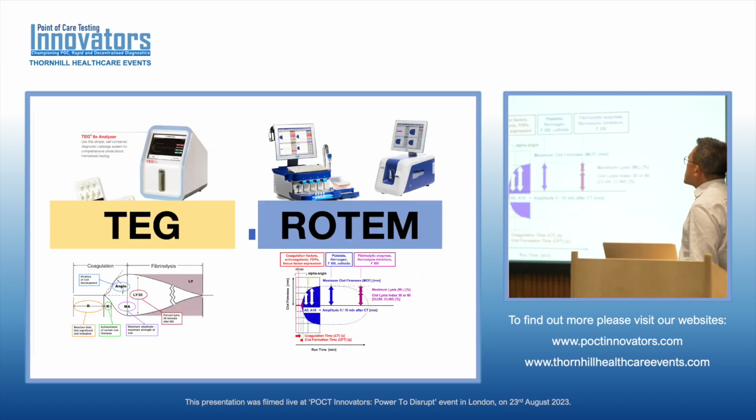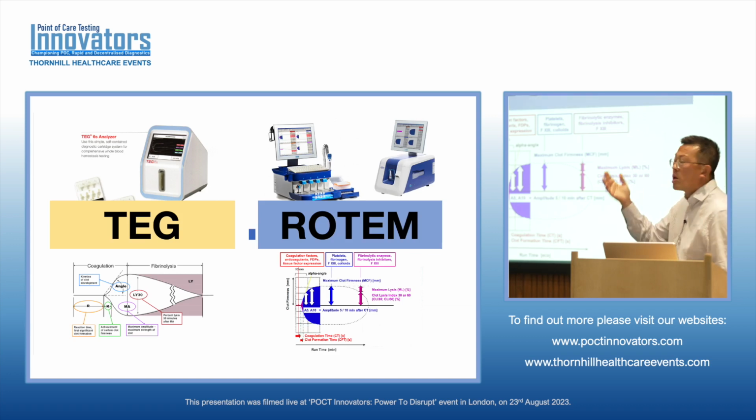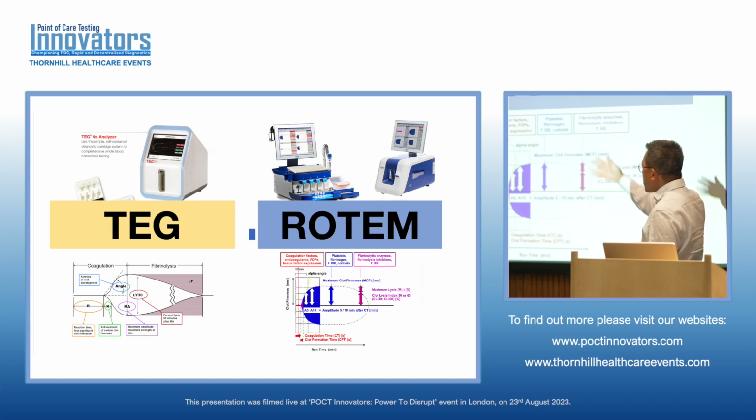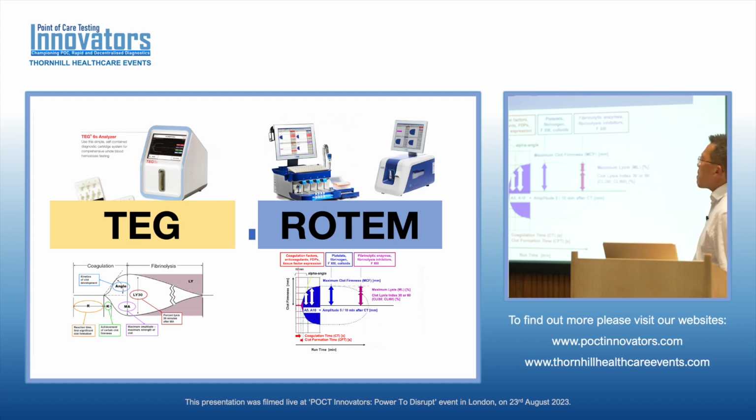Okay, so these are just examples of viscoelastic testing. I'm not trying to promote them in any way. I have more than 20 years of experience with the ROTEM, but there's a current TEG model as well. It doesn't probably matter too much which one you use.